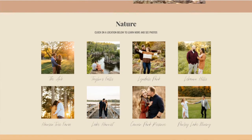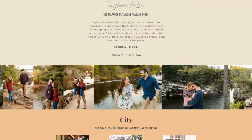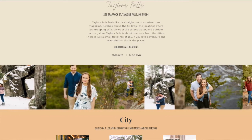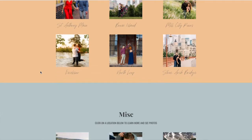To get rid of the back and forth communication about locations, we created a location page that I'm showing you now that we call our favorite locations. It has a mix of city, a mix of nature. They're able to click on the locations, scroll through and find something that works for them, that fits them, that makes sense for them.